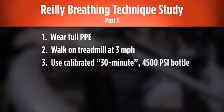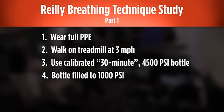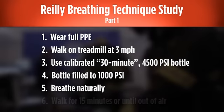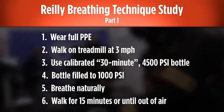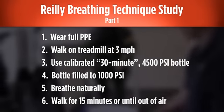They used fully calibrated 30-minute 4,500 psi bottles that were filled to 1,000 psi. Firefighters were told to breathe naturally for 15 minutes or until they ran out of air. Before they started the evaluation, we asked them how long they would last on that amount of air.